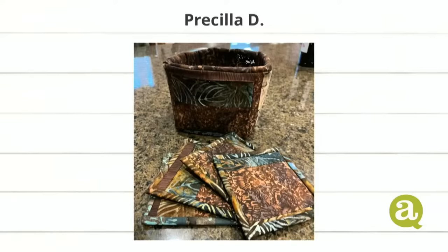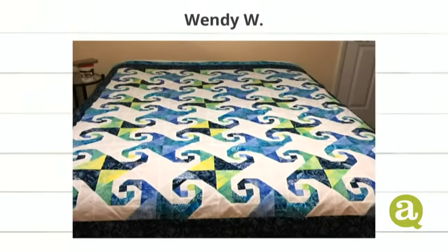I love that. Okay, and then finally, we have this beautiful quilt by Wendy. Christina, what pattern die is this? Snail's Trail. We have it for the GO and the GO Big. Yes. I love the colors. I love when it looks like waves in the ocean.